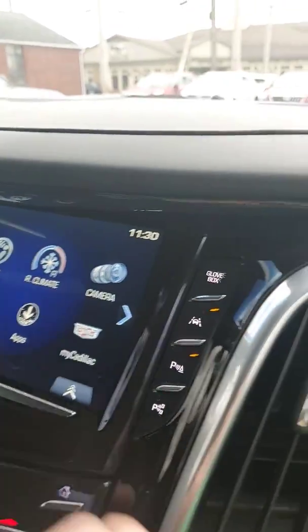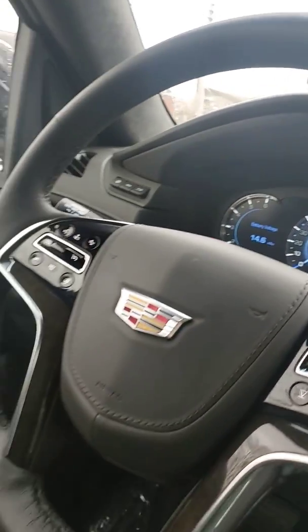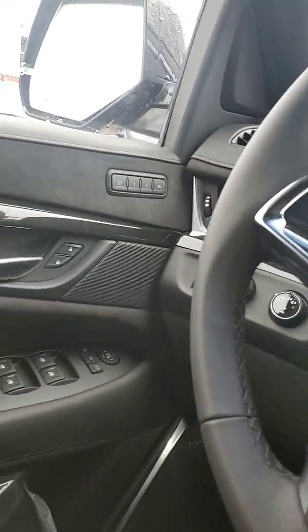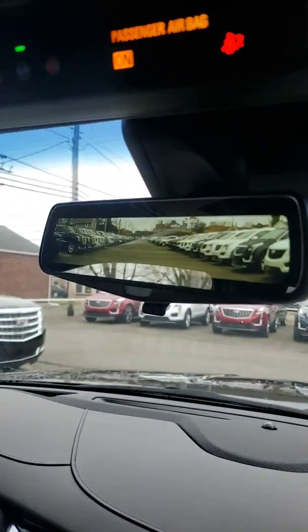Let's see here. You got your cameras all around. This is all digital here. Leather steering wheel, leather airbag. Your mirrors fold in automatically. Got the rear camera mirror.